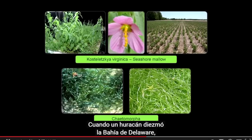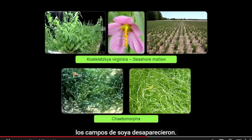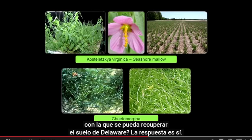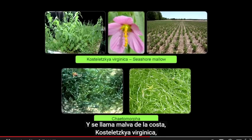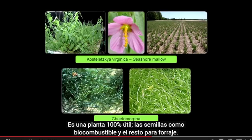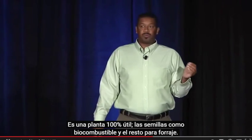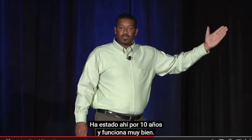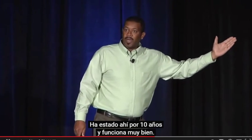Next, when the hurricanes decimated the Delaware Bay, soybean fields, gone. We came up with an idea. Can you have a plant that is land reclamation positive in Delaware? And the answer is yes. It's called seashore mallow, Kosteletzkya virginica. Say that 5 times if you can, fast. This is a 100% usable plant. The seeds, biofuels. The rest, cattle feed. It's been there for 10 years.